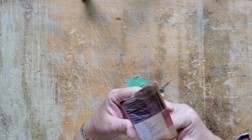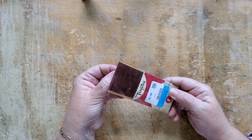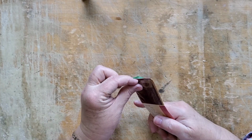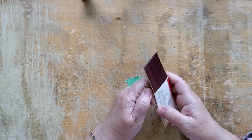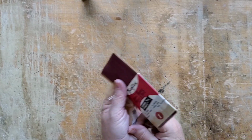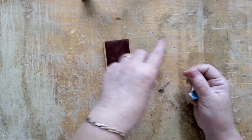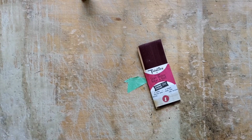So, found some seam binding in a really nice, it kind of looks like a burgundy color, which of course, that's my fave. Let me see. Yep, it's a nice burgundy seam binding. Oh, that's just falling apart. That's so old. That's 29 cents. Oh my. All right. So we got that.